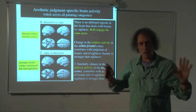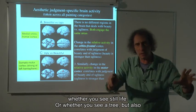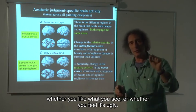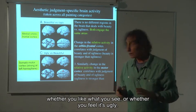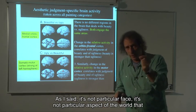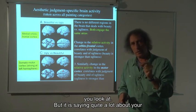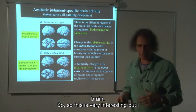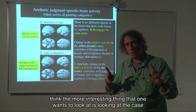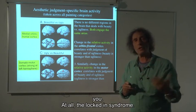I just want to show you what can be done with this machine. How can I probe into your brain, looking not only at whether you see faces or still life or a tree, but also whether you like what you see or feel it's ugly. So this is really going into your brain to a limited degree. It's not a particular face or a particular aspect of the world that you look at, but it says quite a lot about your brain. This is very interesting, but I think the more interesting thing to look at is a case where you cannot interact with the brain otherwise.